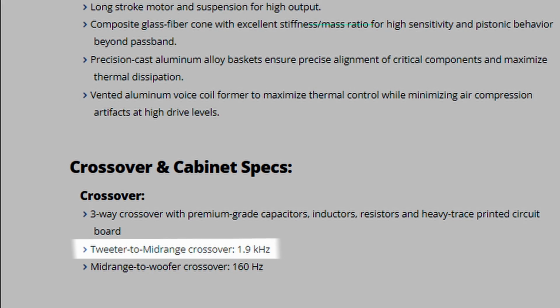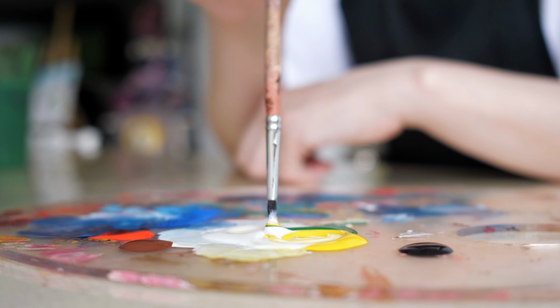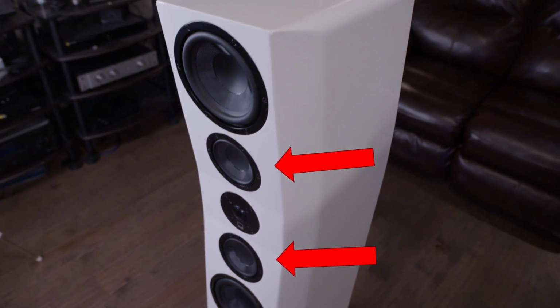And as for the crossover between the tweeter and the mid-range, they went for 1.9 kilohertz, which from what I've read and done some digging on, is actually typically a little lower than average. And speaker companies will put that crossover point lower between tweeters and mids in order to make them blend more seamlessly. Speaking of the mids, for the mid-range drivers, we've got two 4.5-inch puppies right here in the mix.